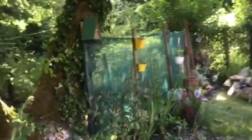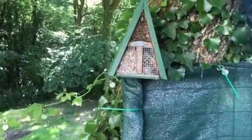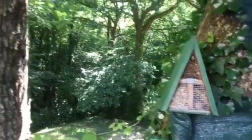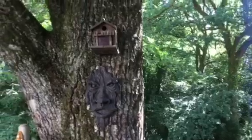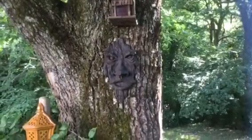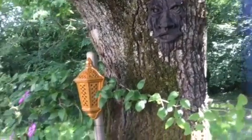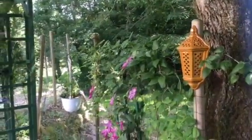And just before I go, there we go, Macy. I've got a wee bug hotel. That's where all your wee bees go in, and your wee bugs, to sleep and have their babies. A wee bird house. And there's Mr. Treeface. He watches the garden. He looks after everything in the garden. And the hanging basket at the end has also got strawberries in it.